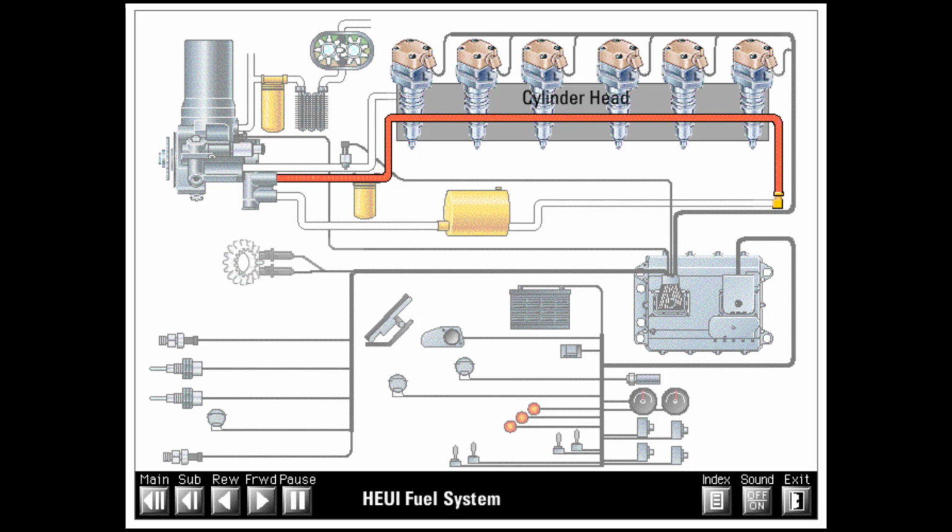Fuel then flows from the fuel filter to the fuel supply passage in the head. The fuel supply passage is a drilled hole that extends from the front to the back of the cylinder head. This passage connects with each injector bore to supply fuel to the injectors. Fuel from the transfer pump flows through the cylinder head to all of the injectors. Excess fuel flows out the back of the cylinder head and into the fuel pressure regulator.